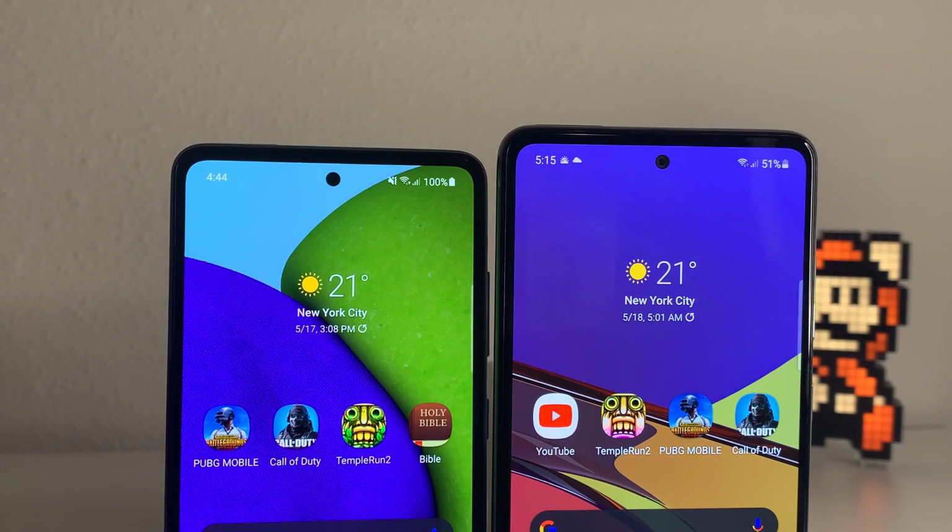Now, as far as our front facing cameras, both these devices are going to have a 32 megapixel front facing shooter, and we're going to be able to shoot up to 4K and 30 frames per second on both these devices, so that's pretty nice.